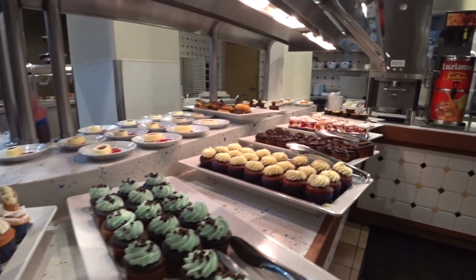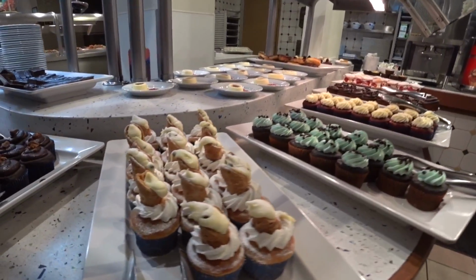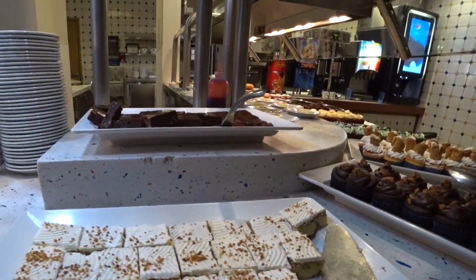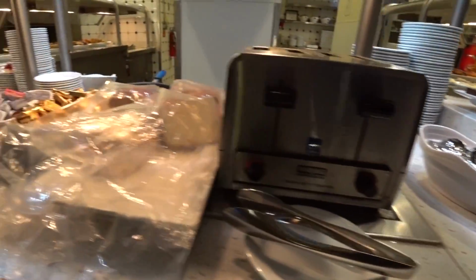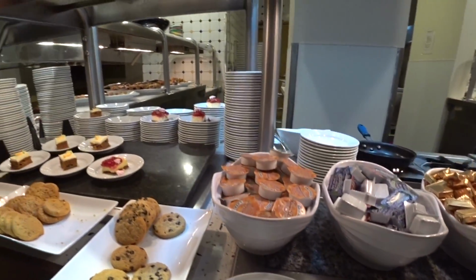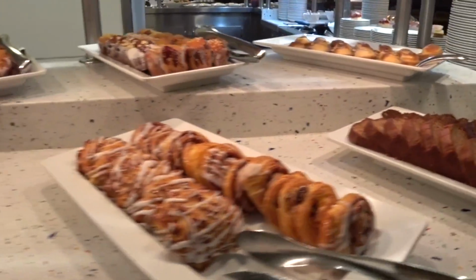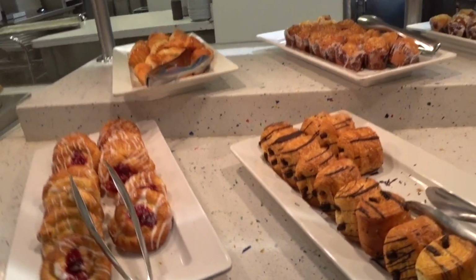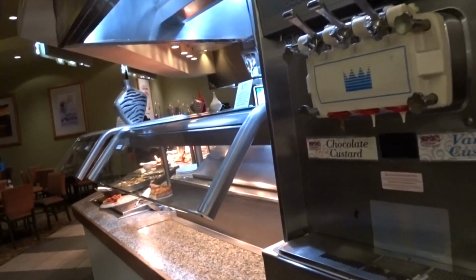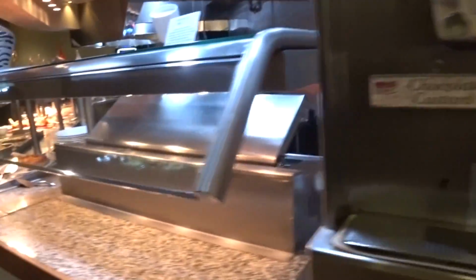Cupcakes galore over here. Just about every flavor of cupcake that you might desire. And brownies. And toast, butter, and jam. And cookies and cheesecake. All right, well for the most part I think things do look pretty healthy. It's just a matter of choosing the healthy food, not choosing all the pastries. Like these delicious desserts by Chef Fong. Good to know he's out here making these delicious desserts. He probably doesn't make the custard here though.